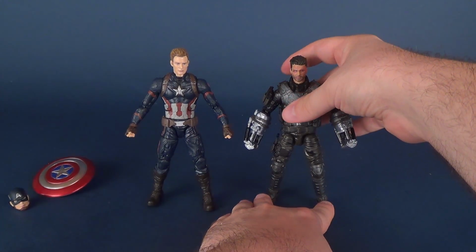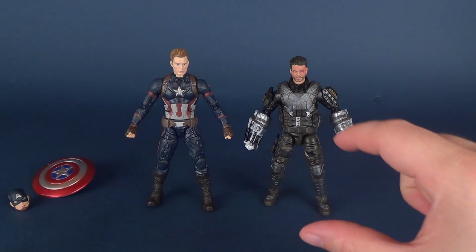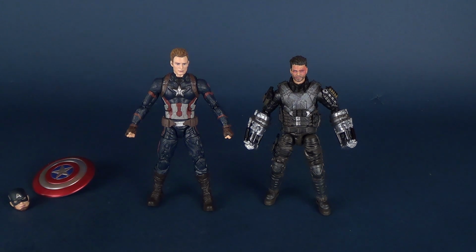It's funny, though, now that I've changed out the head sculpt for Crossbones, he seems ever more smaller than Cap, and ever more apparent, it seems like his legs are very stumpy. That seems to be the problem that I have with both of the figures. Decent figures, but proportionately, they seem off to me.